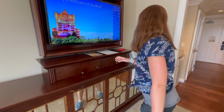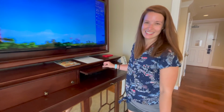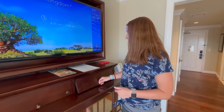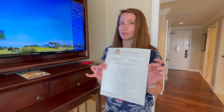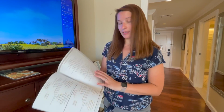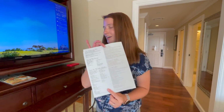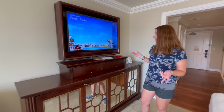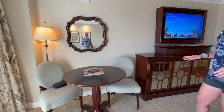Alright, we also have a DVD player, which when I saw the one at Boulder Ridge, I said I didn't think we had them anymore, but there is a DVD player in there. And something else I noticed, Grand Floridian does have in-room dining right now, and the menu is actually really big. So that's exciting. And then there's a lot of drinks on the menu also. Good sized TV for the room. We have a nice table and chairs.